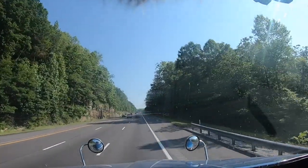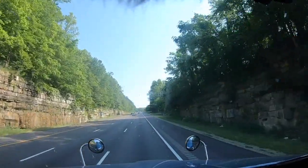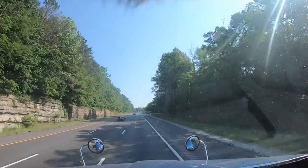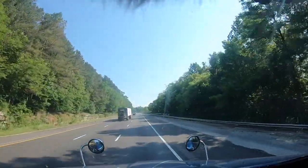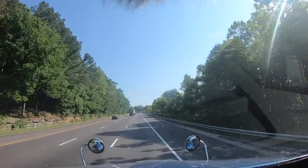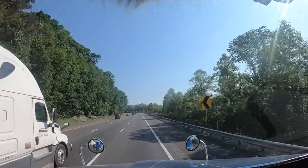1600 RPM, that guy's a jerk. No turn signal, going faster than it should be, sweeping, weaving in and out, passing on the right. That's the kind of dangerous stuff we don't need. That turf guy is obviously empty. Passed again.